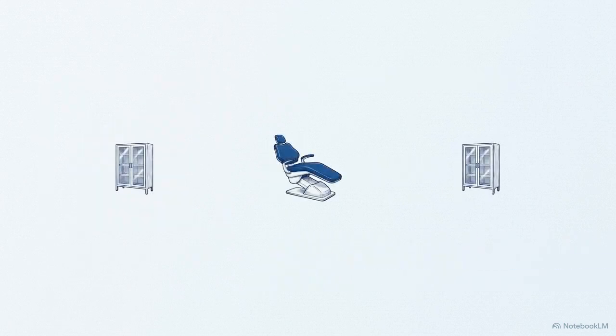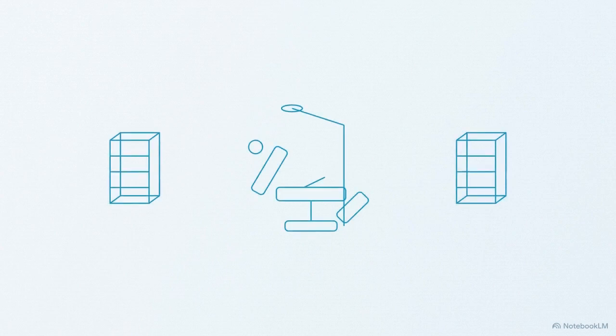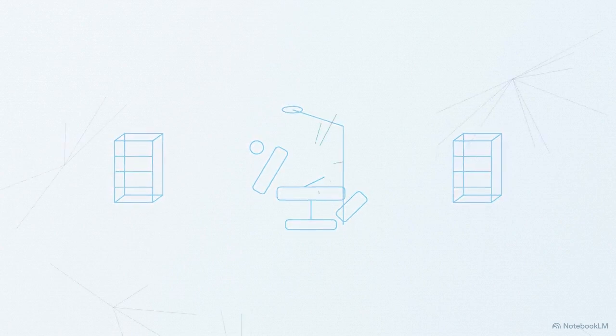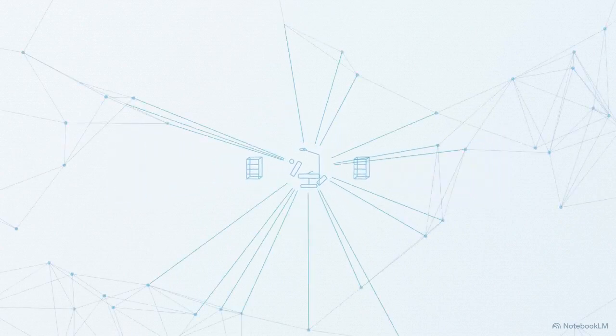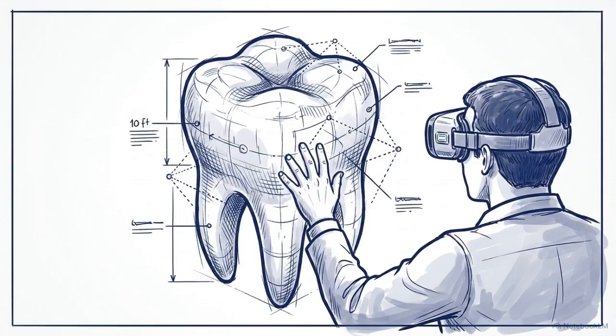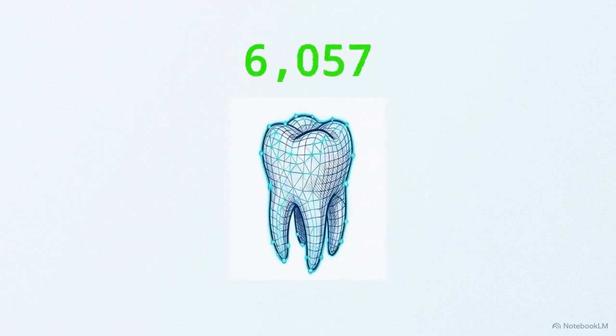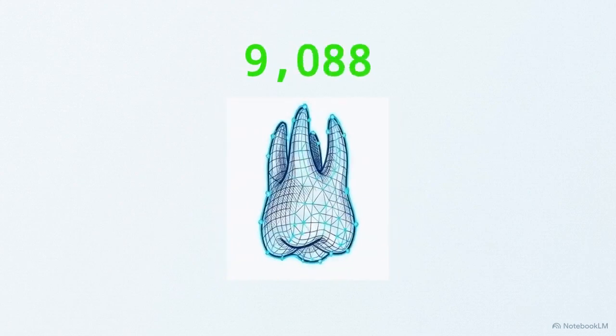The healthcare metaverse addresses this by providing an interconnected web of virtual spaces. This clinical staging ground combines VR, AR, and AI to create a high-fidelity parallel to the physical office. While traditional textbooks rely on two-dimensional diagrams that require spatial imagination, this immersive space allows a student to physically step inside the anatomy. This shift changes dental training from a struggle against resource scarcity into a practice of infinite, risk-free repetition.